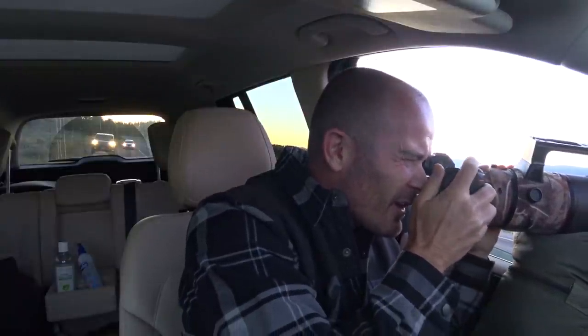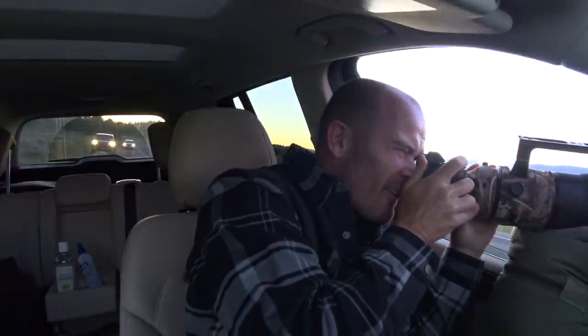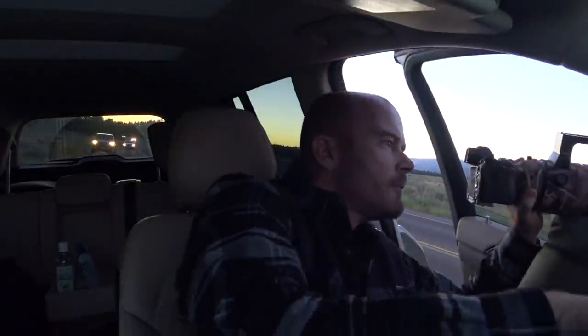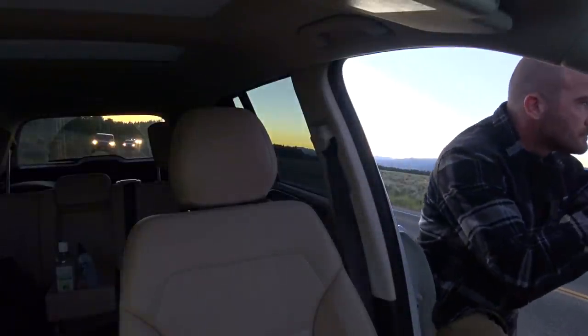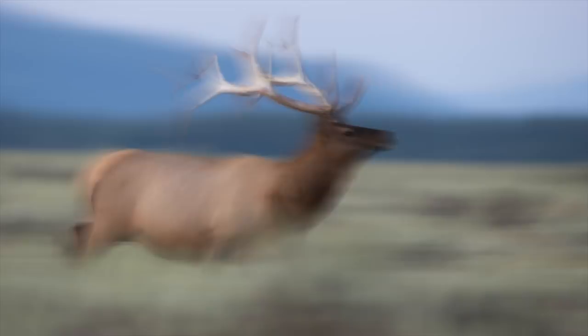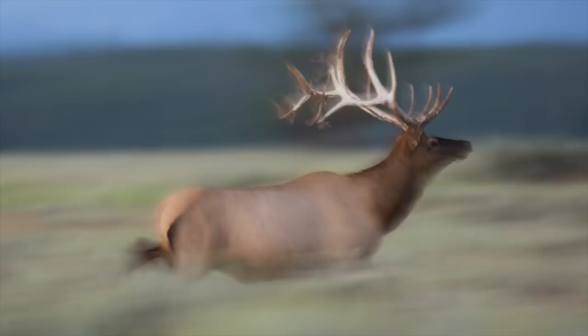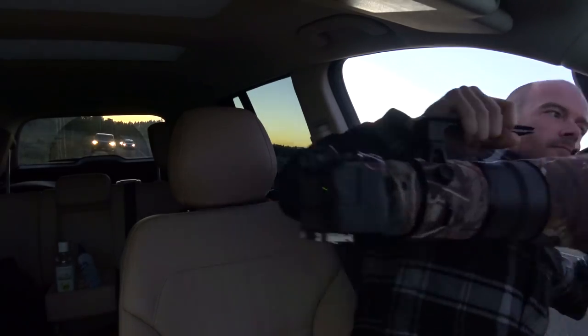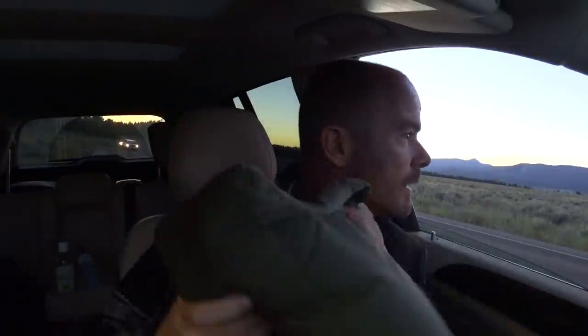He's going so fast, a quarter of a second is... I'm going up to an eighth of a second. All right, I got a bad angle on him again. Alrighty, that's the last one. Now he's gone into the timber.